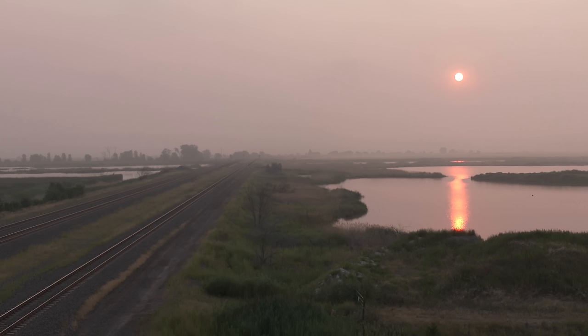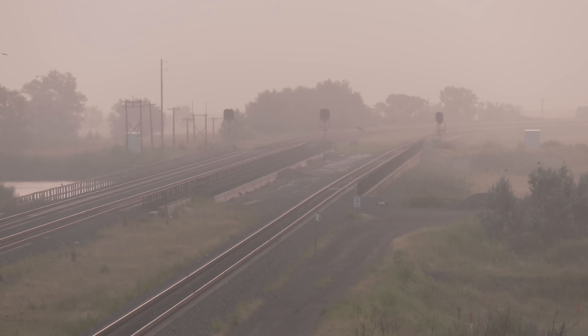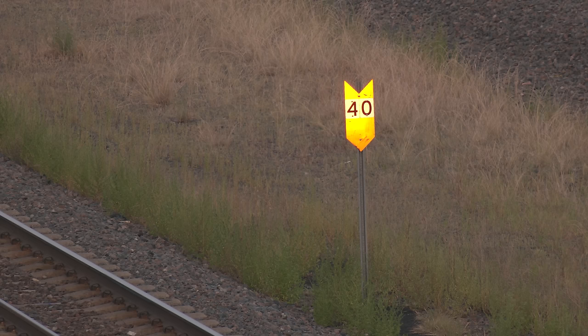The triple-track portion of the Kearney Sub runs from here to Gibbon Junction, 106.9 miles to the east. The near track, Main 3, is the eastbound track. The far track, Main 1, is westbound, and Main 2, the middle track, is the passing track where higher priority trains are run around slower unit coal trains and the like.